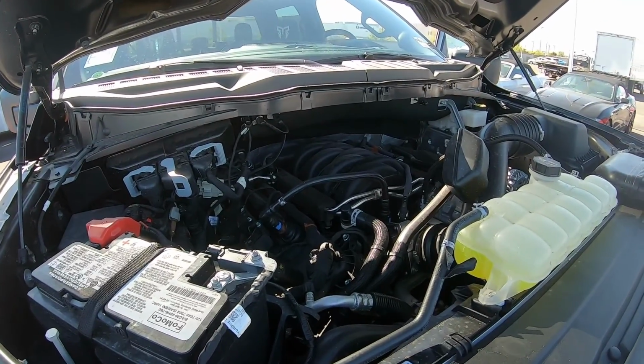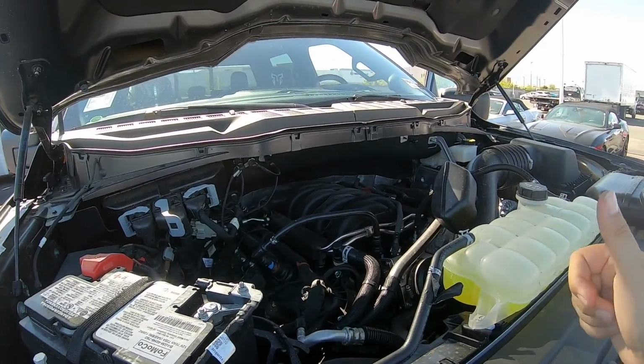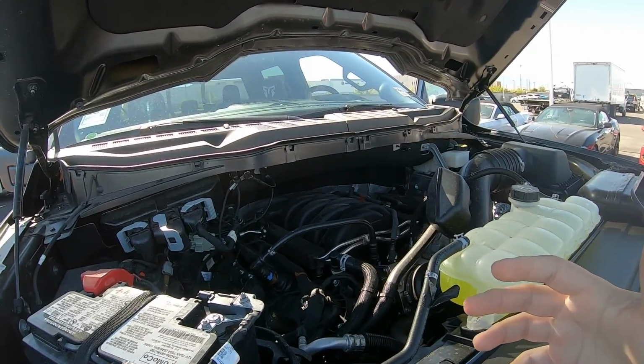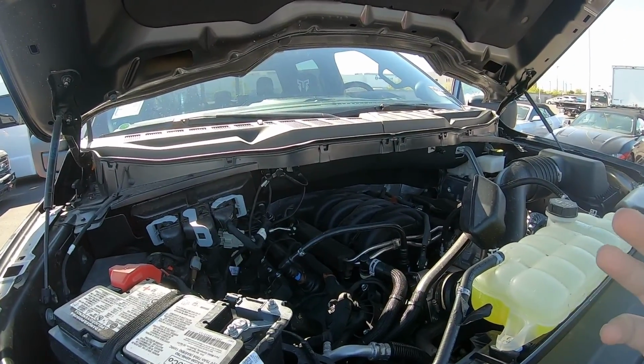So here it is. As I said, every Rocky Ridge truck does come with this 5-liter Coyote V8, which is not a bad thing. It's a great sounding motor. It's decently quick. I mean, realistically, you're not buying this truck to be speeding. If you're doing that, you might as well go buy a Shelby with the supercharger. But it gets the job done.